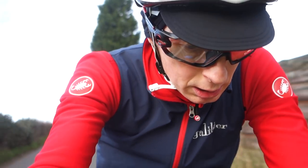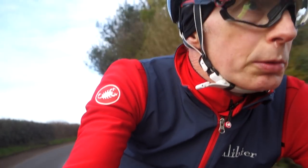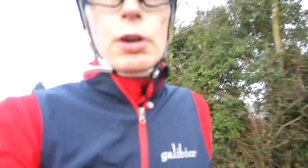And Rosliston to the left. We're not going to Rosliston quite. We're cutting right here. So Cotton in the Elms is just in the distance, and Rosliston is the next little village to the left.